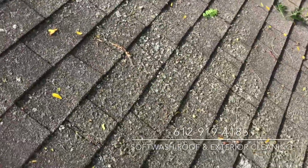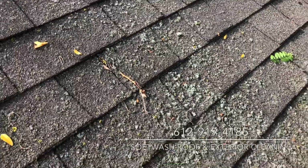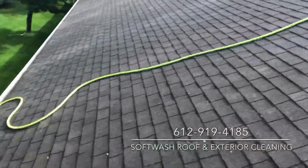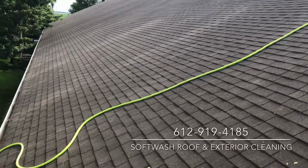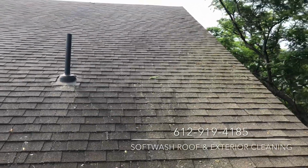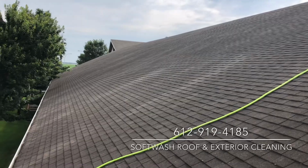So this area here is very heavy with lichen. If you tried to clean that with a broom or any other form other than soft washing, your roof would probably be wrecked underneath that. I'm going to turn around here down by the gutter edge and look up at this roof, and you can just see how dirty it is. So we're going to get this cleaned up today.